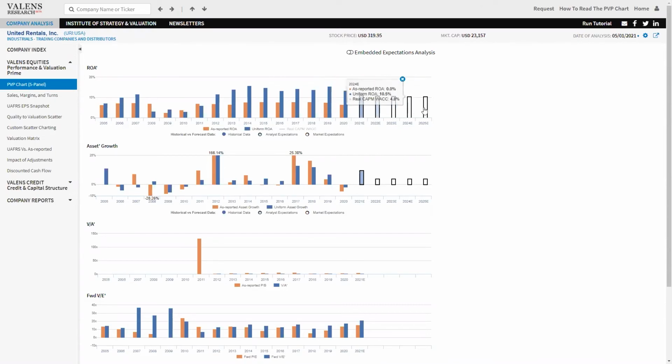These white bars are what the market is pricing United Rentals to do at a $23 billion market cap and a $320 stock price. In essence, Wall Street analysts are expecting returns to fall. And right now, the market is saying, yeah, they probably have it right, and returns are never going to improve back to where they were from 2013 to 2020. And this is fundamentally a different business. In a lower inflation, lower interest rate environment, et cetera, it's going to earn a lower return.